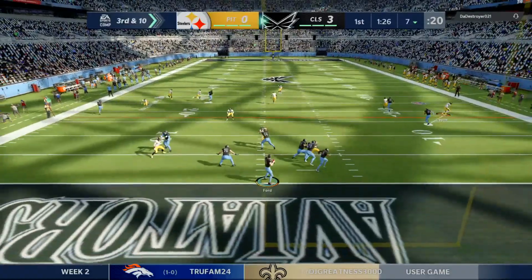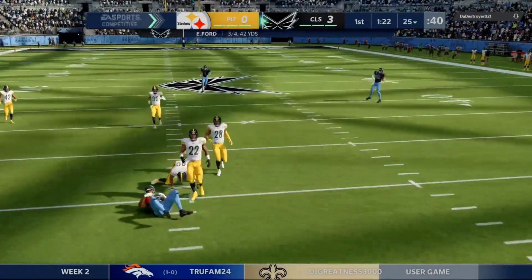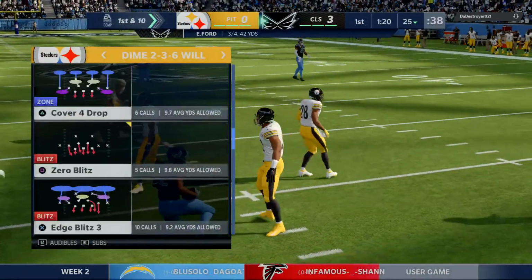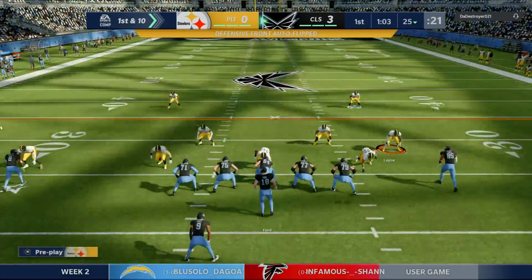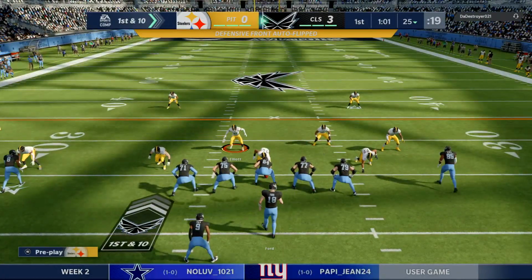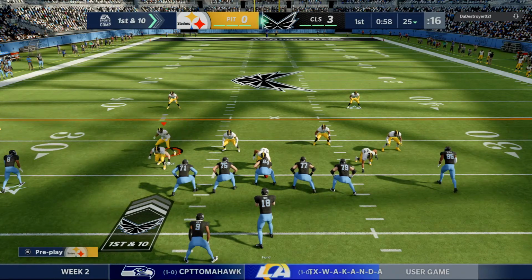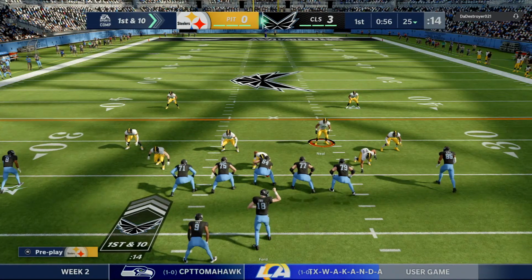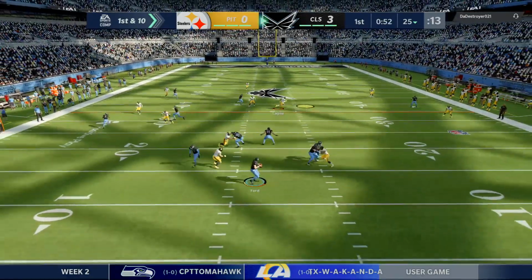Off play action. Ford. And brought down, but not before they're able to get it up to the 25. That's good. Second catch for him today, and it'll wind up a first down. First and 10 at the 25-yard line. Operating from the gun. Ford.